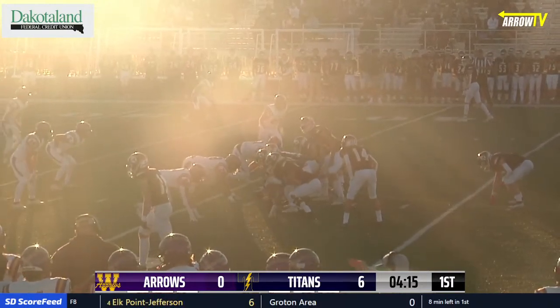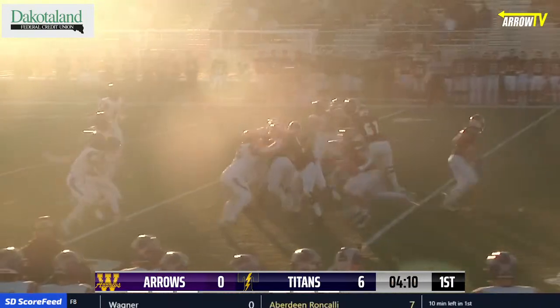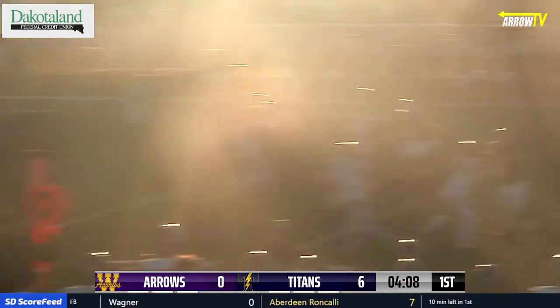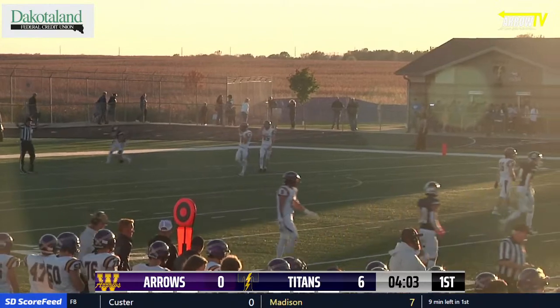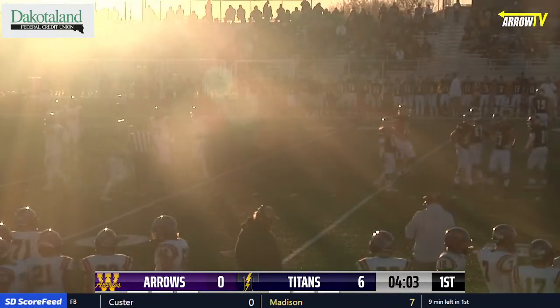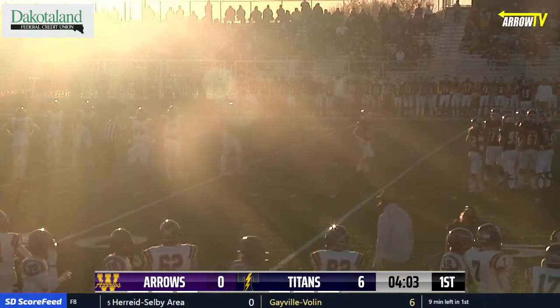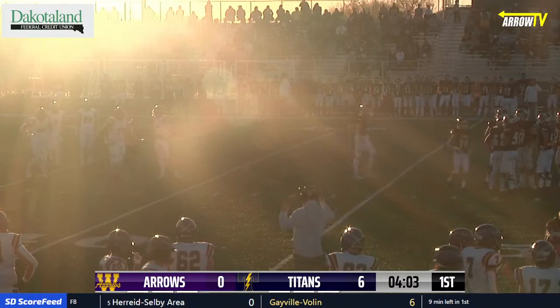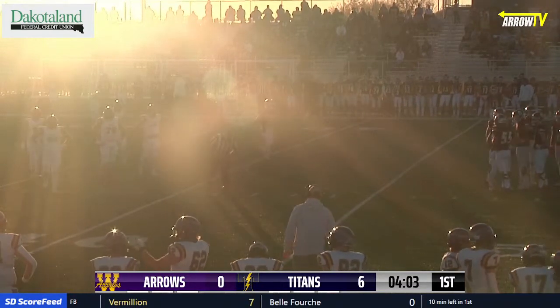So 1st and 10 for T on the 41-yard line. Back to that tight formation, and they're going to go play action this time. 15's got all day to throw. He's going to go deep, and you know, here's the thing, when T throws, you're just not used to it. Yeah, it's going to catch you off guard because they will throw, but they won't throw a lot. Typically, the T quarterback, the sophomore quarterback, he's in there to run more than he is to throw.